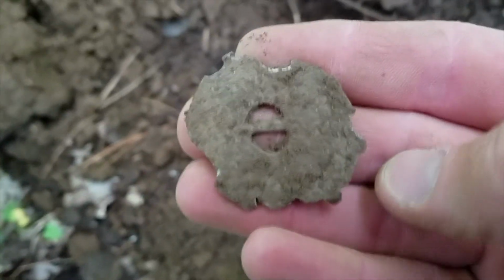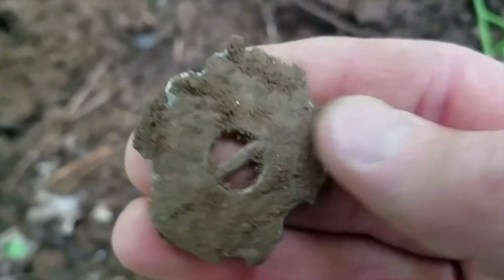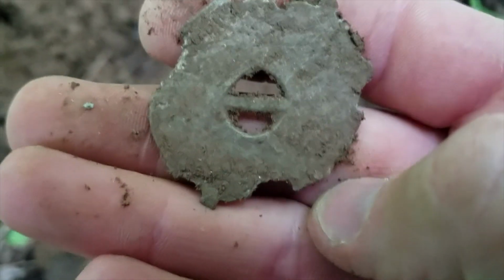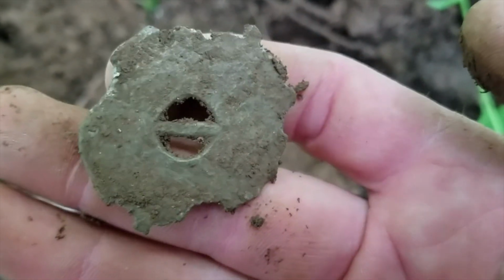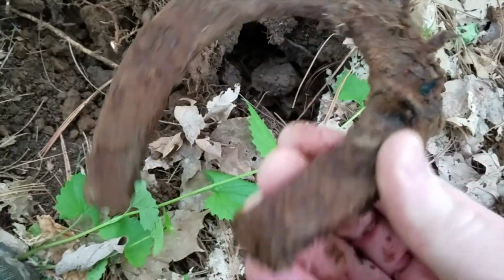Alright, keep looking. Remains of a really flattened hem weight. I don't know what's going on with that. It was hammered really thin. But definitely a hem weight. Take one of these out of the ground, that's usually a good sign. Complete horseshoe.